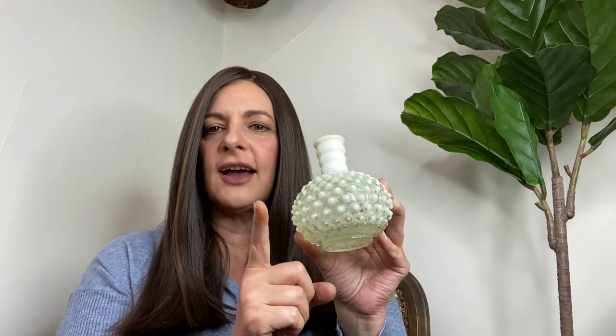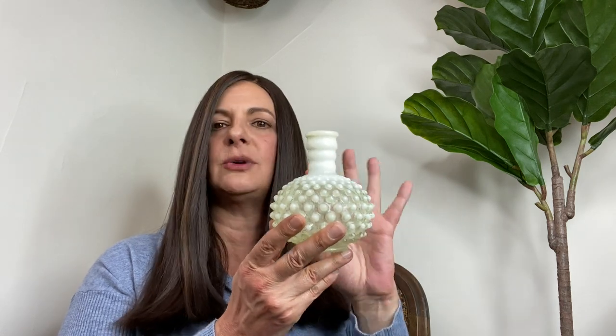I also picked up this little milk glass hobnail perfume bottle. It needs some cleanup for sure. It's yellowing a little bit, but that's pretty easy to take care of. I was thinking instead of using it as a bud vase, I might use it for candles. I might just turn it into a candlestick holder, get a little twin for it. Fantastic. They're so pretty.